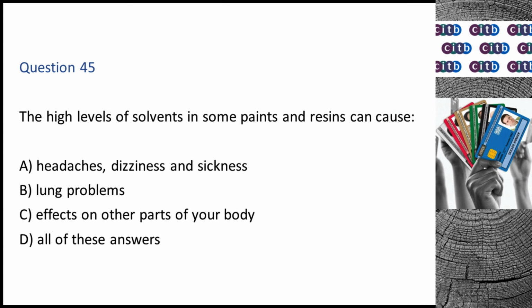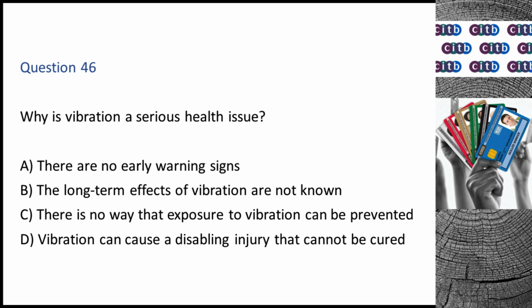Question 45. The high levels of solvents in some paints and resins can cause A. Headaches, dizziness and sickness. B. Lung problems. C. Effects on other parts of your body. D. All of these answers. The correct answer is D. All of these answers.